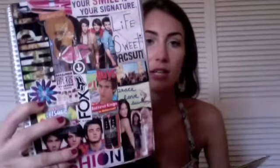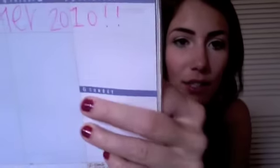Then you're going to want to have, you know, planners. My school hands out planners, but this is one from last year. I made a collage with just pictures that I like, so it's prettier than the standard ones. So make collages with your planners, and it'll keep you updated on what to do. Oh, look, I still have school papers in it. Summer 2010, which is over. It's over for me on Tuesday, guys. How sad is that?